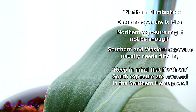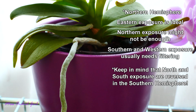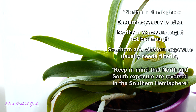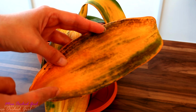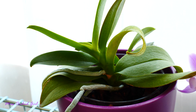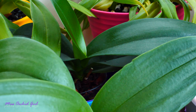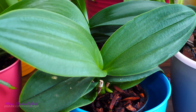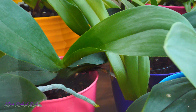With southern and western exposures, you need to be very careful and try to filter the light by using sheer curtains or frosted window films. Phalaenopsis orchids are very prone to having sun damage on their leaves, so if you know that the sun does fall on the leaves of your Phalaenopsis, just touch the leaves, and if you feel they are hot, chances are they are in danger of getting damaged. But if the leaves remain cool to the touch, everything should be okay, even if the sun falls on the leaves. When it comes to artificial light, we don't have the same problem.